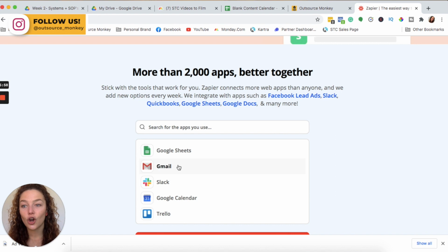Those are basically the top systems that you're going to need to start to think about implementing into your business if you want to be able to scale. So just to give you a brief summary again, it was your Google Drive, your communication with your clients and your team members, your project management system, your content, and your client onboarding.